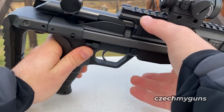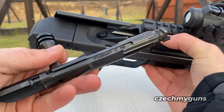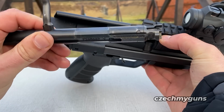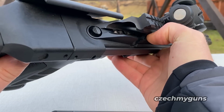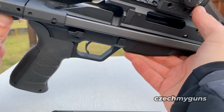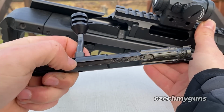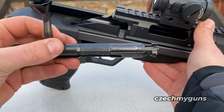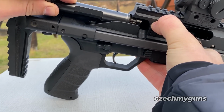This button actually also works in order to get the bolt out, and that's the bolt itself. It's slightly different than the rest of the CZ family. If we look inside, we see there's this pin. So with this button, you push the pin down, and that releases the bolt, because the pin is guiding the bolt in this rail. So yeah, that's what controls the bolt, and that's actually why it's so smooth to operate this rifle.